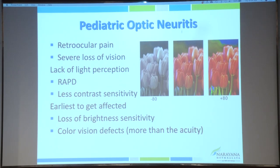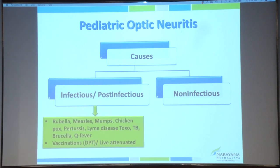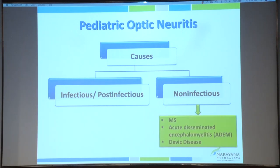Your red colors become less red, and that's important. So how do you classify them? One is infectious or non-infectious. In infectious, we're looking at rubella, measles, multiple of these infections that's mentioned, toxo, TB, and vaccination, which is live attenuated. This is classically said that if you have a post-infectious optic neuritis, it may be a harbinger of MS in children. The other are non-infectious.